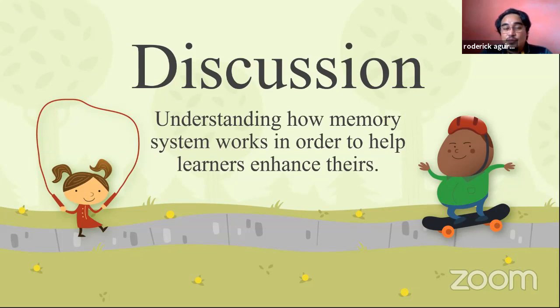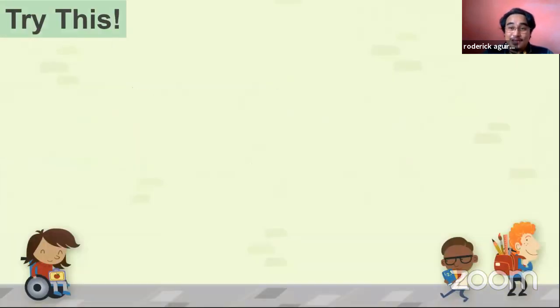So our discussion will be helping us understand how the memory system works in order to help our learners enhance theirs. I always believe in the mantra that we cannot give what we do not have. So I always focus more on helping teachers to equip themselves in these strategies and techniques. And once they have habituated these techniques and strategies and made them their own, it is easy for them to teach, because it's easy to teach something that you have done and you have mastered yourselves. So let us start by trying this out.